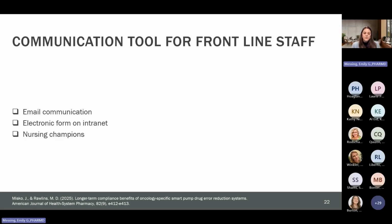There have been also studies where organizations have had an electronic form available to their staff on the intranet. So again, if they're running into a programming issue, they can go to the intranet and fill out that form. And then lastly, there is a lot of literature of having nursing champions involved in this process. And so anything with the smart pumps, you definitely want to include your nurses and having nursing champions on the floor to reiterate the importance of using the library, but also the importance of communicating when they run into a barrier with the library. They can also help with that closed loop feedback to the frontline staff for them to continue reporting.